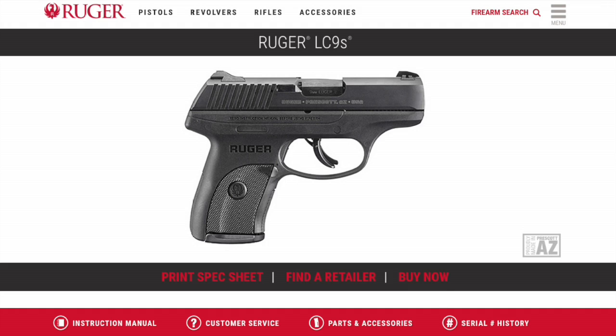The gun is a good, reliable, small, no frills, compact little gun, and it's very easily carried. So this gun at that price point and having that reliability that Ruger usually puts into their guns makes this easily the number 5 gun on the list of top 5 carry guns under $400.